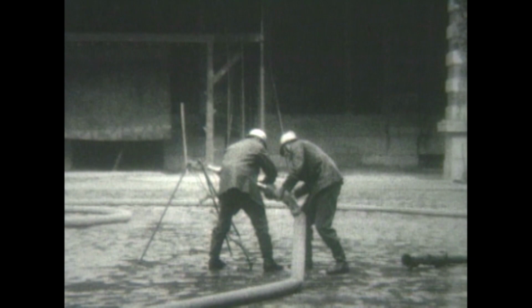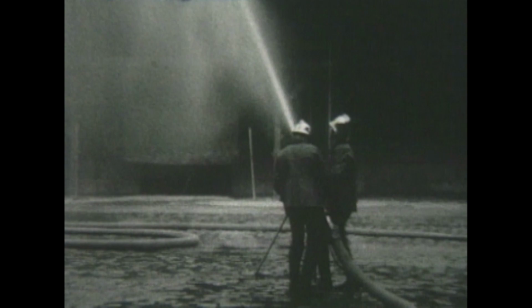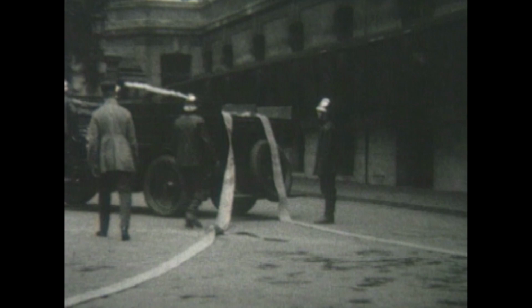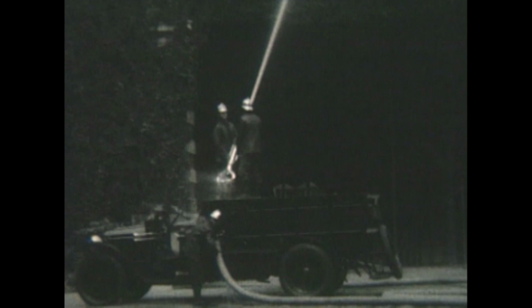To demonstrate the power of this pumper to the visiting firemen, hoses are stretched and a master stream is put into operation. The special hose wagon with a deck gun is also brought out and demonstrated. The large pumper is now hard at work.